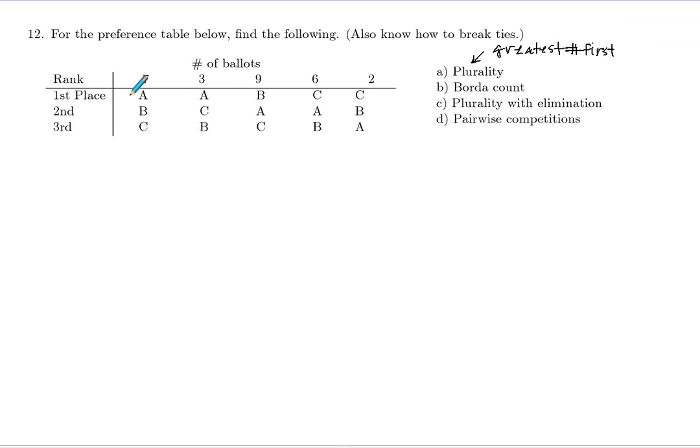So we look up here and we see A has 7 first place votes here and 3 here, so that's 10. B has 9, and then C has 6 here and 2 here, which is 8. So A has got 10 firsts, so the plurality winner is A. And then we can see that the rankings are A, and then B, and then C. Okay, although I didn't ask you rankings here, but I could.